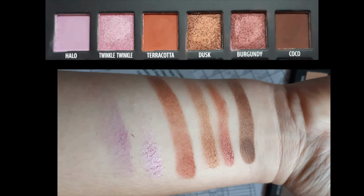Burgundy doesn't show up quite as burgundy as it does like a brown. It's like a metallic terracotta, really. It would be cool if it was a metallic burgundy because I don't think I have many of those.